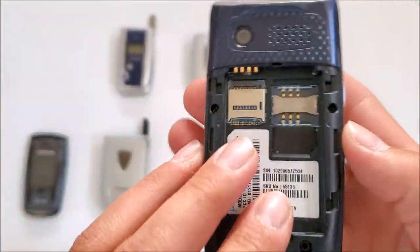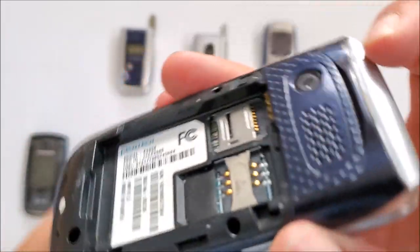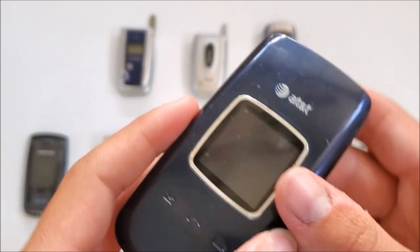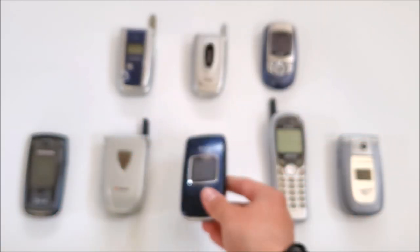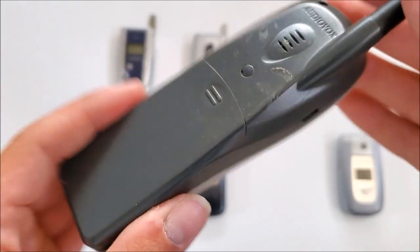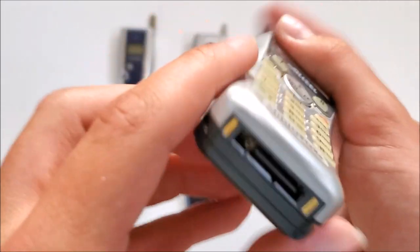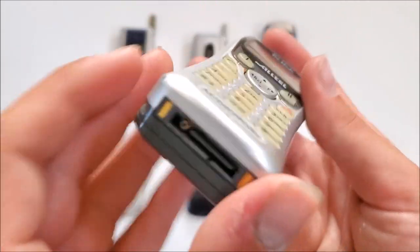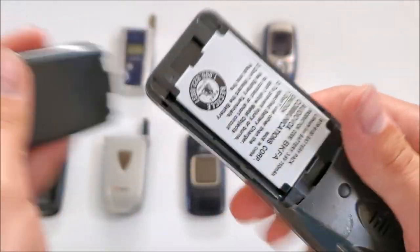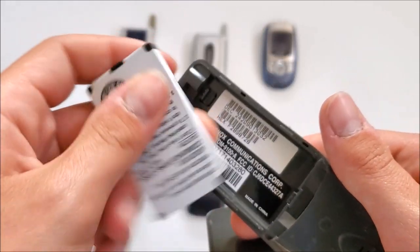Here's Pantech Breeze 2 on AT&T. Same condition as my other Breeze 2, which I got years ago. No battery, no charger. And here's the next untested phone. This is a AudioVox CDM9100 on Altel. And this one I do not have the charger for. And the battery I cannot connect to my battery charger because of that connector right there.